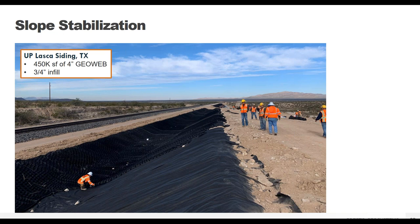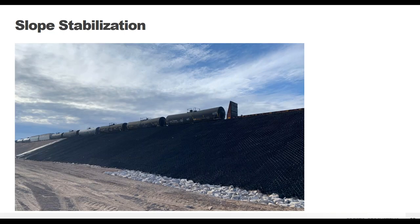So UP had been getting some issues with erosion on these sidings, and they wanted to eliminate the need for any maintenance. So it came to us. We did a design using 4-inch GEOWEB with basically a 1-inch crushed aggregate. Here you can see the panels prior to infill placement.